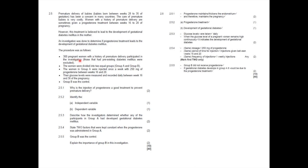The 300 pregnant women with a history of premature delivery participated in the investigation. Those that had pre-existing diabetes mellitus were excluded. The women were divided into 2 equal groups, Group A and B. The women in group A were injected once a week with 250 grams of progesterone between week 16 and 20. Their glucose levels were measured and recorded daily between week 16 and 36 of the pregnancy. Group B was the control.